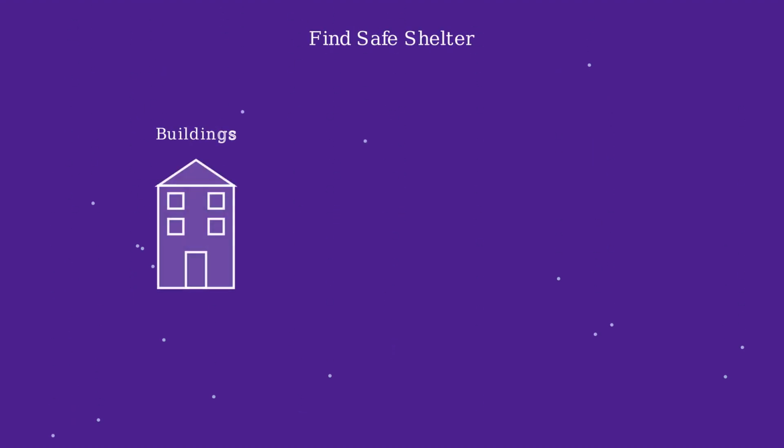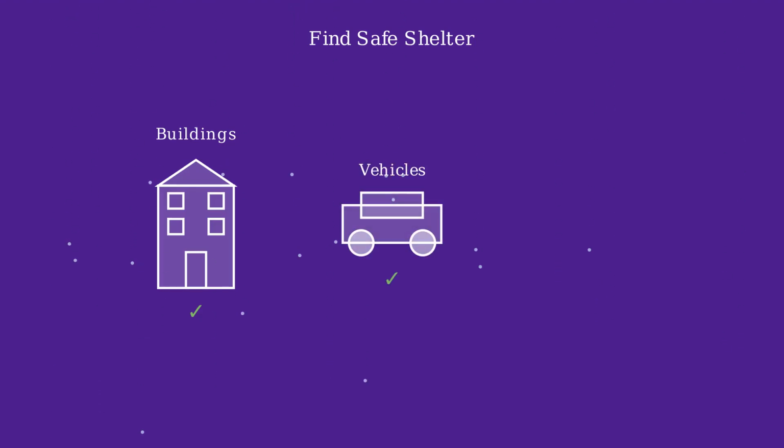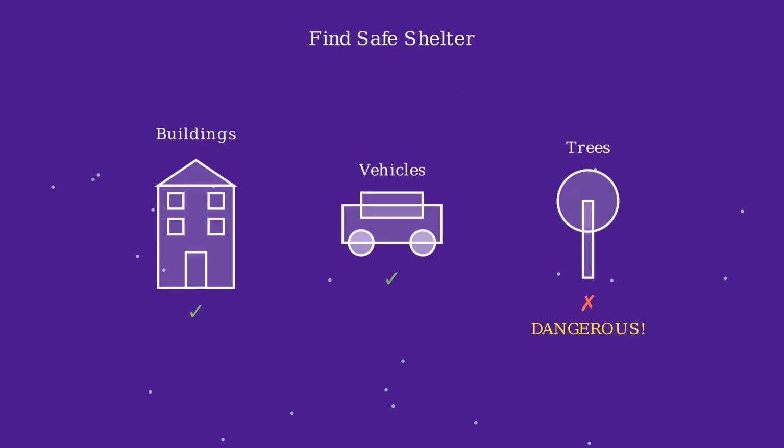Lightning safety is critical during thunderstorms. Let's learn how to stay safe. When thunder roars, go indoors. Seek shelter in substantial buildings or hard-topped vehicles. Never seek shelter under a tree. Trees are frequent targets for lightning strikes.